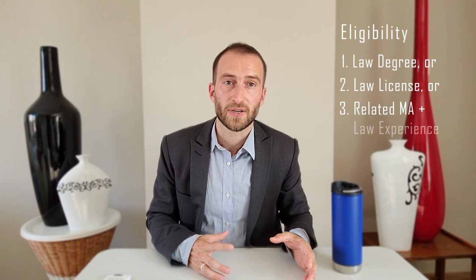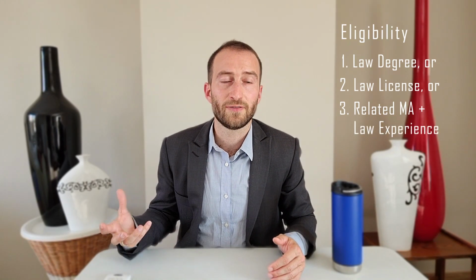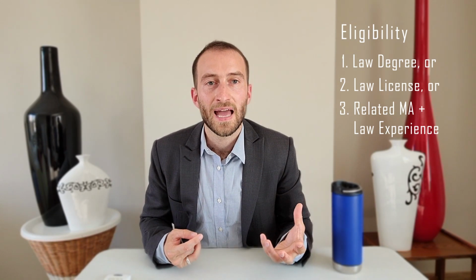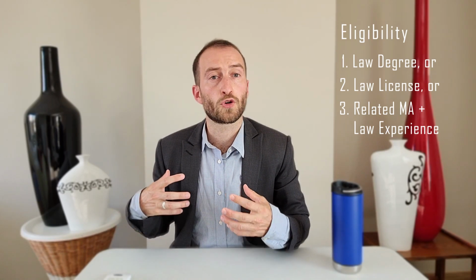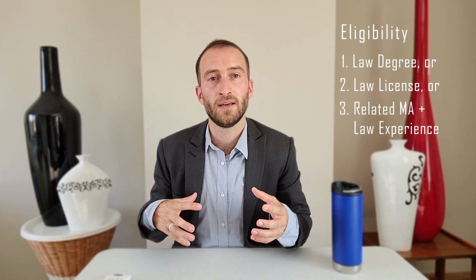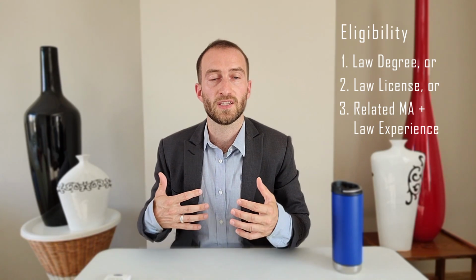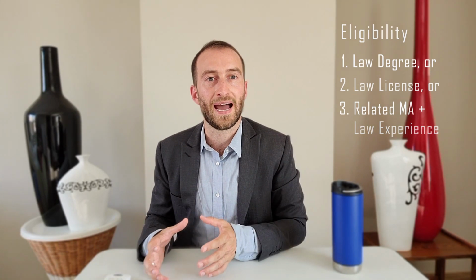And third, an applicant may be eligible if they have a master's degree in a field related to law and some legal experience. So for example, an applicant might not have an LLB, but they have a master's in finance, and they've spent a couple years maybe working in the world of corporate finance regulation. Maybe they worked at an accounting firm and have experience with tax regulation issues. So that could also make an applicant eligible for our program.